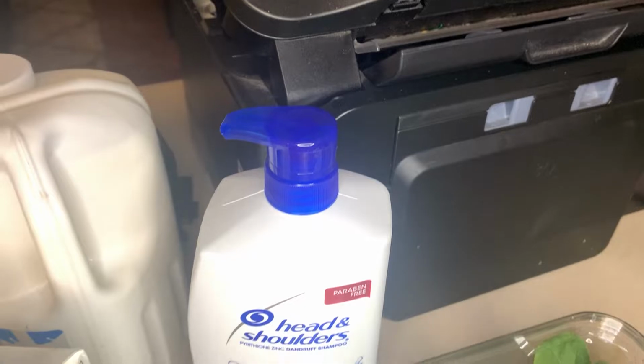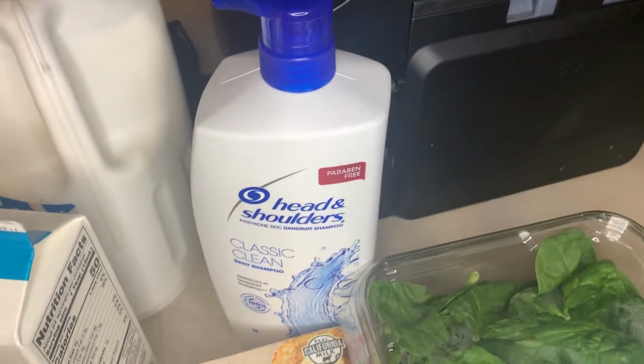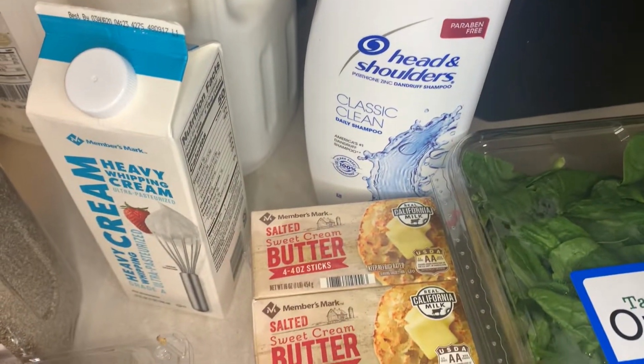Don't mind the printer back there. I'm taking it apart trying to fix something.